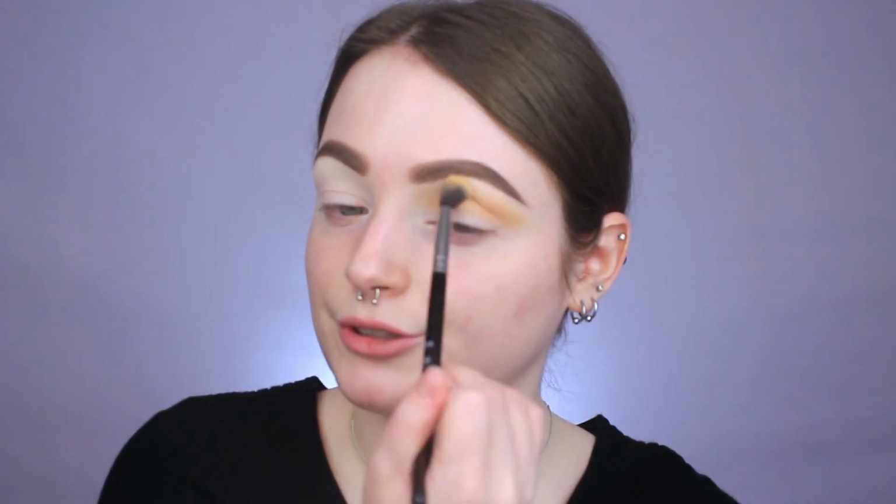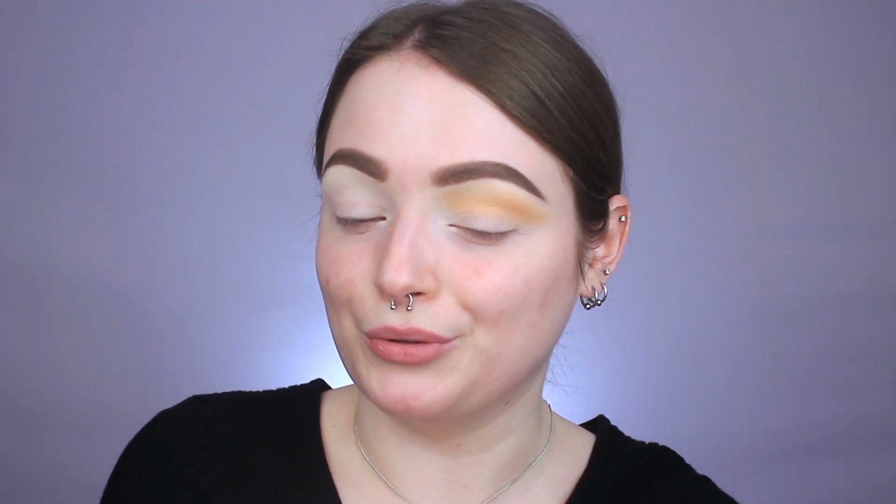That's one thing I really enjoyed about this palette with my original review, is that all the shades were very pigmented. So I'm just going to go in with a second layer just to build it up a little bit. Again, I am bringing it up towards my brow, and you know what, I'm actually going to wing this out too, on this outer edge. I kind of have an idea in my head as to what I want to do, and I think it's going to be really cool with this palette.